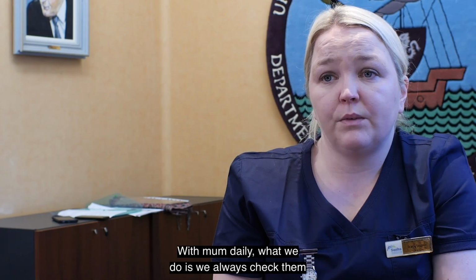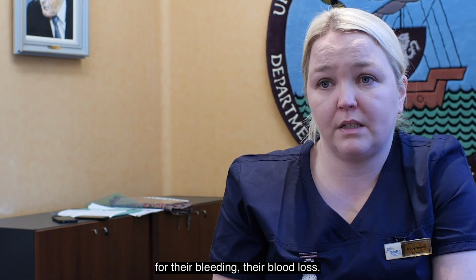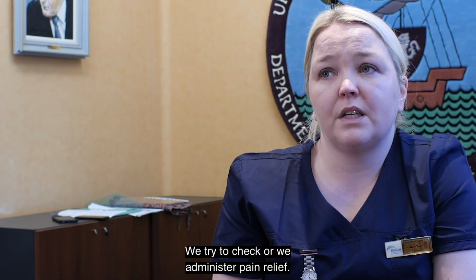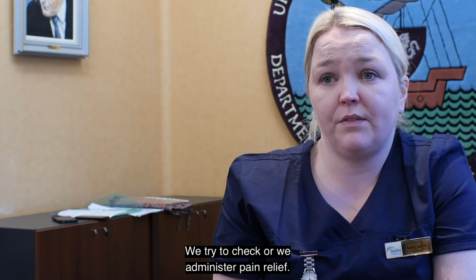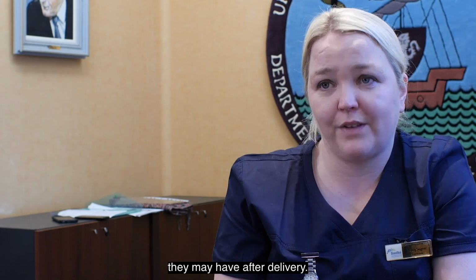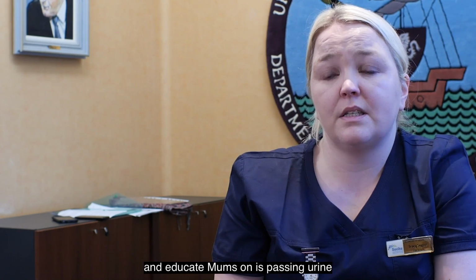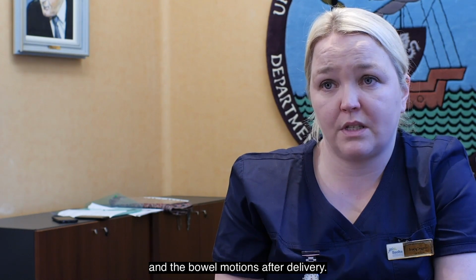With mum, we check every morning and at night throughout the day for their bleeding, their blood loss. We also administer pain relief for any after pains they may have after delivery. Another important factor we have to do, and educate mums on, is passing urine and bowel motions after delivery.